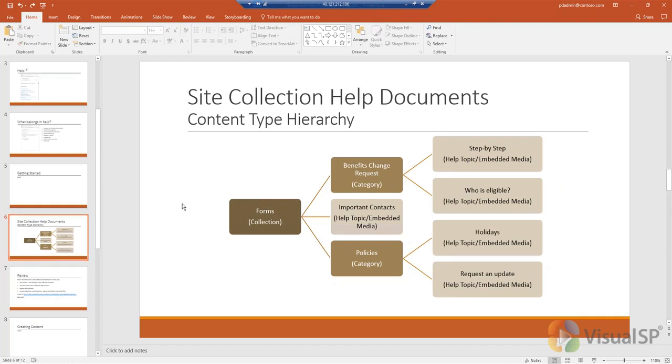So real quick, let me go over the content types. In the site collection help documents, you have 4 content types. One is the help collection. That's always going to be your top level one. Within that, you can have categories and help topics. Your categories are just going to organize your help topics. Any embedded media is going to have a media content type, but it won't show up directly in the help. It's just something that you'll be embedding.